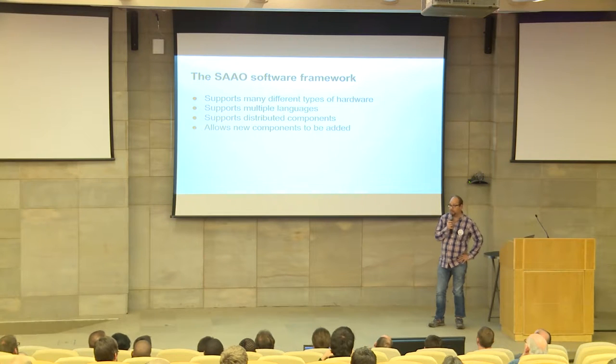So we'd like these instruments and telescopes, if possible, to be remotely accessible. And in the future, we'd like to be able to run these things robotically. That means write a script which operates the telescope, perhaps in the middle of the night, wakes it up at 12 o'clock, takes your data, and switches off. So to facilitate this, we've been developing a software framework.